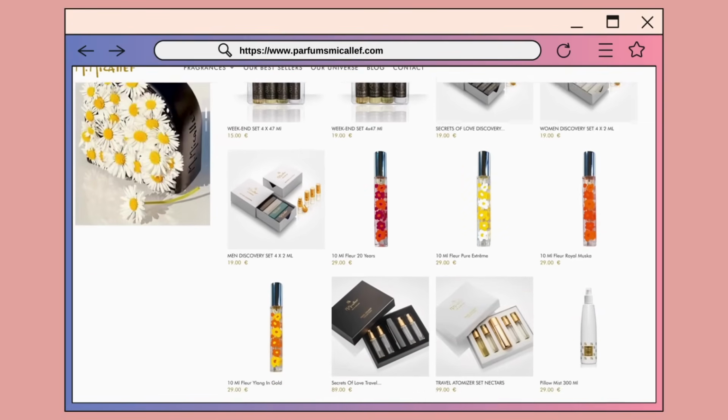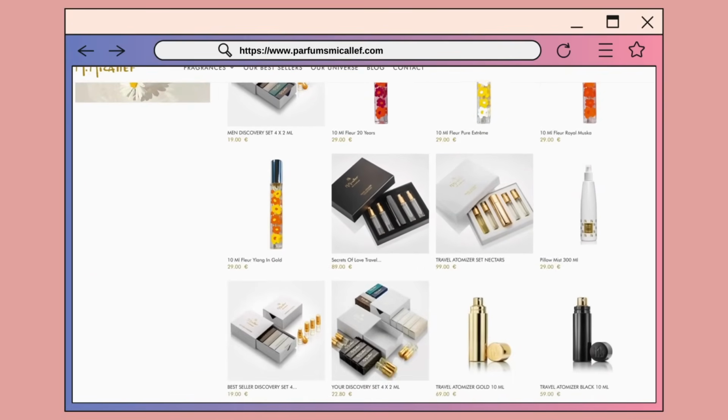If you know, you know. And they have a variety of different fragrances, but what's cool is that they have trial sizes in the form of travel atomizers, but also discovery sets, which means that you can try the fragrances at a more accessible price point before splurging on the full-size product.